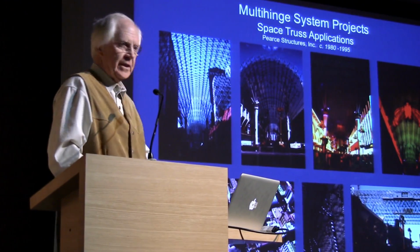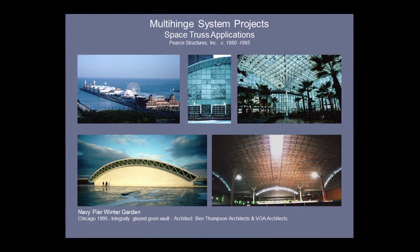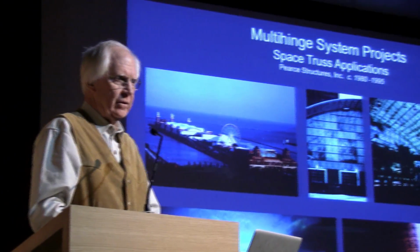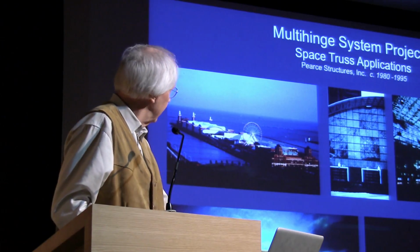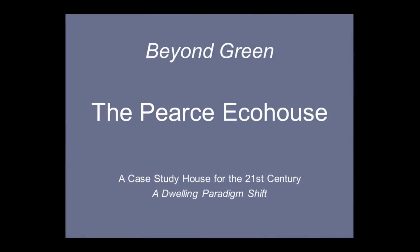This is a 4-city block long vault. It's 100 feet wide and 200-foot spans along the axis of the vault. And this was Navy Pier in Chicago. Those are the last two projects we did. The Winter Garden, it's all glazed. So we didn't start out doing cladding and skinning and glazing, but at the end we were doing all of it. So it was a fun ride, but made me old before my time, I think.